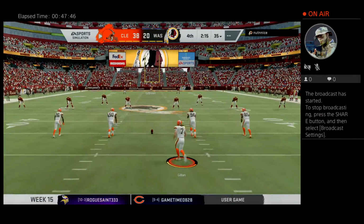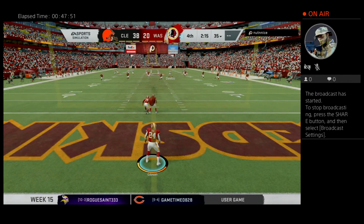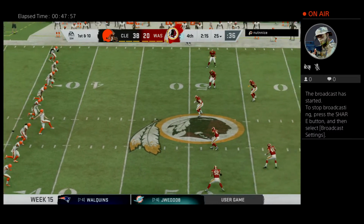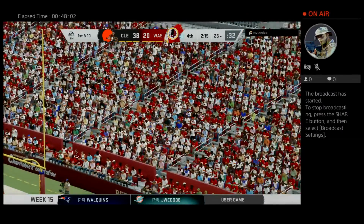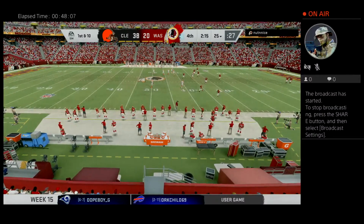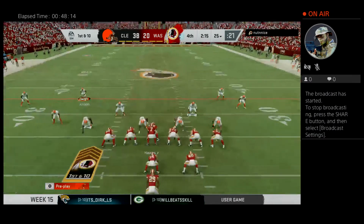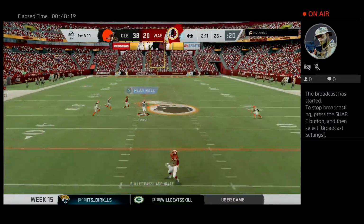Set now to kick this one away, and off it goes. And this will not be returnable. It's out of the back of the end zone for a touchback. Out there ready for this next drive, the Redskins offense. And they've sort of lost their way, partner. How do they recalibrate and get this proverbial train back on track?